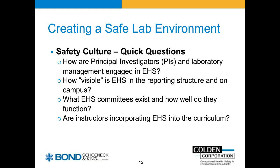We review the organizational charts and ask our clients, how visible do you think environmental health and safety is in the reporting structure? We've seen all manner of reporting structures for environmental health and safety, up through a research division or through facilities or through risk management. I wouldn't say there's absolutely a right way to do this or that one way is definitely better than the others. But I can say that the higher up the chain EHS folks report definitely translates into some support, visibility, funding, and such.